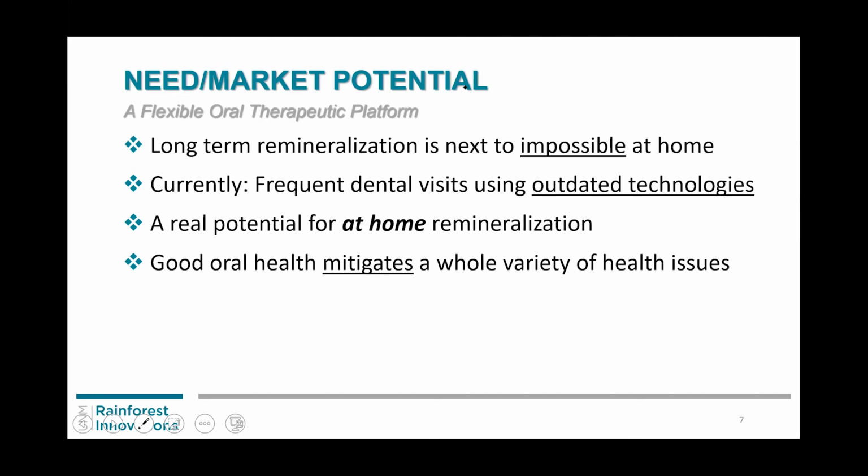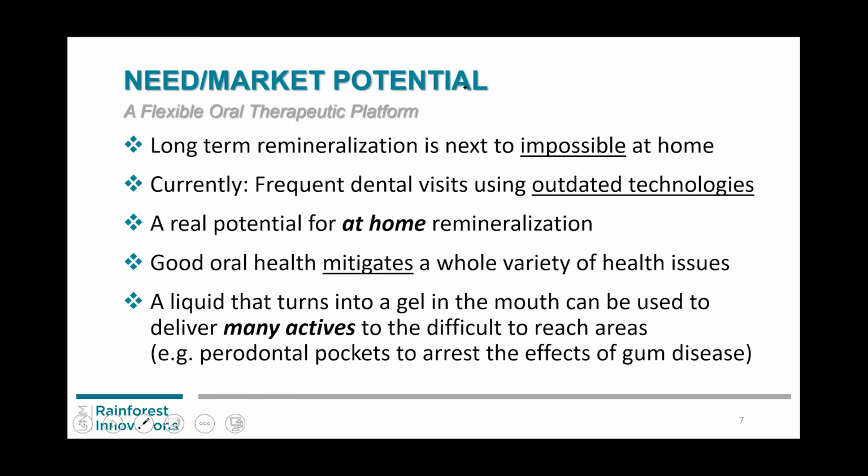We also know that good oral health mitigates a whole variety of health problems in individuals. So what starts in the mouth can actually have benefits for the entire body. So a liquid that turns into a gel could be used as a platform for many different actives as well. I mentioned sodium fluoride here for remineralization. But if you think about other dental diseases, such as periodontal pockets that form due to periodontitis, we could apply a liquid that goes in as a liquid to gel in those pockets and slowly release drug in that area and really have a great benefit for the patient. Again, minimizing invasive techniques that are outdated at the dentist.